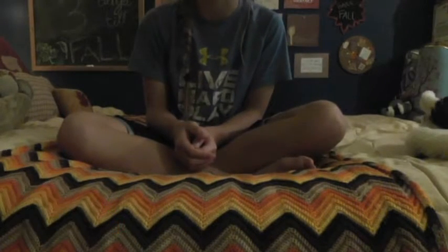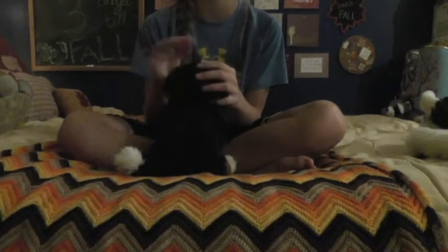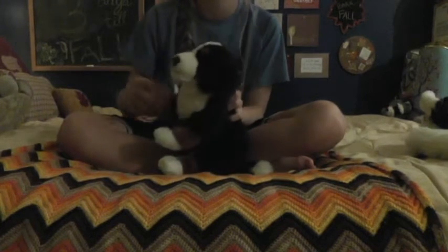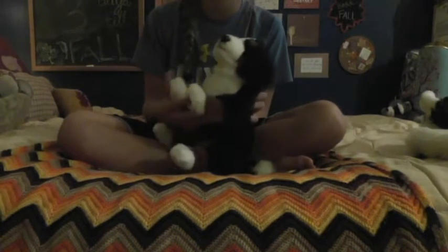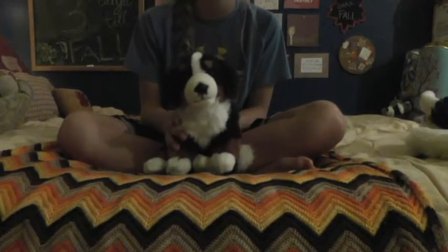So, 6 out of 7. This is going to be a hard one. Yeah, sure. The raccoon was the hardest. I think I know what this is, but I'm going to check. Yeah, it could be one of two. But I'm pretty sure this is the Bernese mountain dog. Yeah.